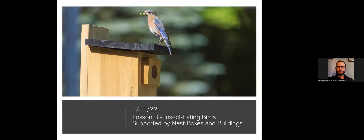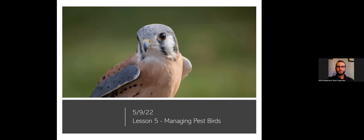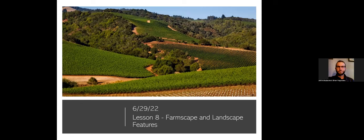Our next lesson will be covering insect-eating birds supported by nest boxes and buildings. Fourth will be on rodent-eating birds, with the emphasis, of course, on barn owls. Lesson five is how to manage those pest birds, especially with the presence of kestrels to help scare some of them away. Lesson six is to coexist and make farms safe for birds. Lesson seven will cover some of the birds' diet and foraging strategies that can help farmers. Lesson eight, we're going to start broadening out and cover farmscape and landscape features more broadly.